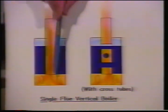This one shows a single vertical flue. The vertical flue obviously gives you surface area. The fire's in the bottom. These are considered internally fired boilers, but they do not need a blower because the draft created by the hot gases going up is enough to keep the boiler going.